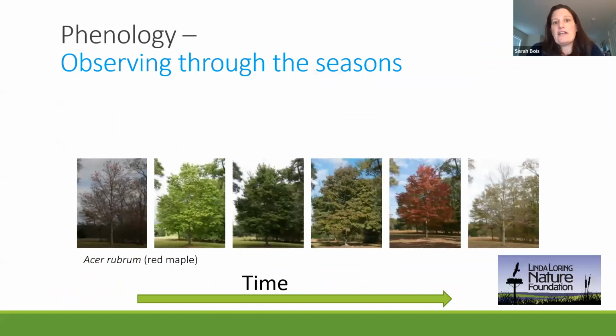So when we quantify phenology, we're looking at observations through the seasons. Let's say in this example, one specific tree, like this red maple, and you make observations throughout the season, noting what's happening to the tree and the date. And so the date is kind of the significant data point that correlates to what's happening with the tree.